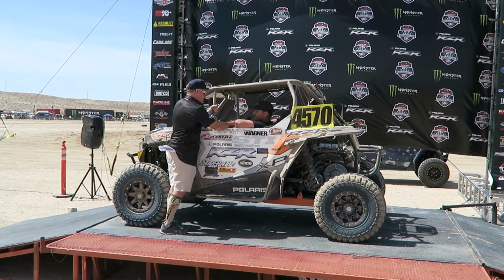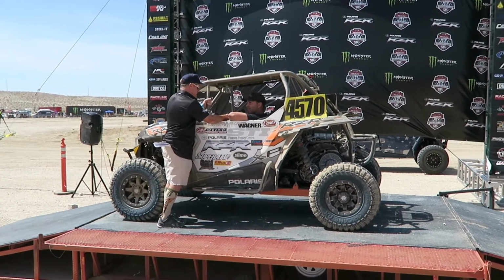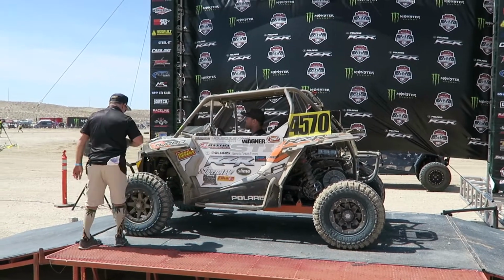Super ATV with these Rhino axles. These axles are incredible. These axles have been on the car since we bought the car, and we do not drive easy, and they are holding up good. Congratulations on your finish, Jeremiah. Way to go, buddy.